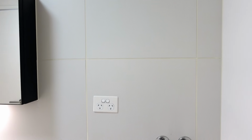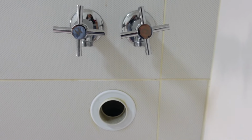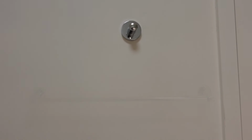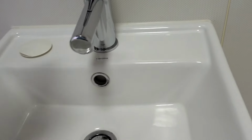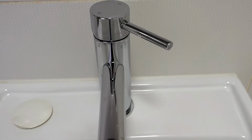So it's a combined laundry and bathroom. Then there's the laundry taps here. There is a towel rack, which is fantastic, and a little hook for robes. Quite a small vanity sink, but hello, one tap. I have been waiting my whole life to have one tap in the bathroom and not have to turn on two taps. Look at that lovely light that's underneath the cabinet.